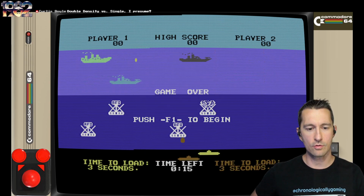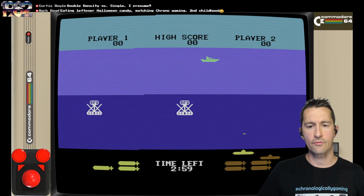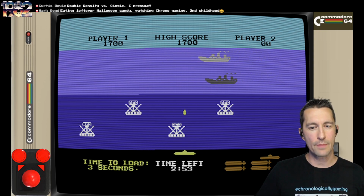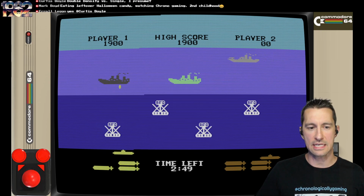All right, so what do? We can change with the function keys how much time we want to have. We're just going to go ahead and start the game up, and this should look familiar for fans of the show. It's pretty much identical to what you saw and played on the Commodore Max machine. It's a little better graphically compared to the Commodore VIC-20, but this is essentially the same idea.